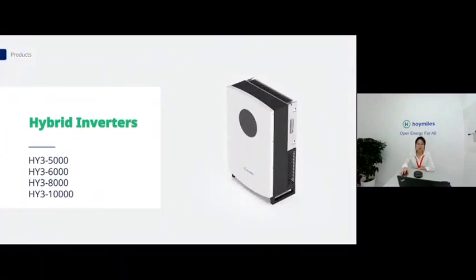Okay, the last product to be presented is our hybrid inverter. This is a three-phase high-performance hybrid inverter, rated from 5 kilowatts to 10 kilowatts. If you ask what the highlights are, the first to be mentioned is high input power. With that, it could give more room to most battery systems, and with the high current input raised to 15 amperes, it gives more options to most battery systems.